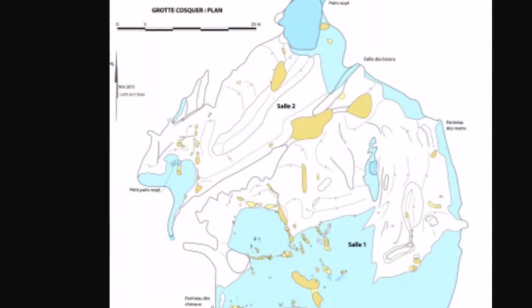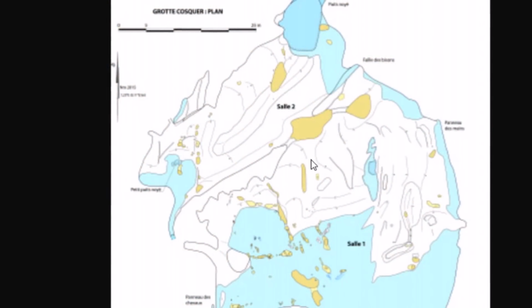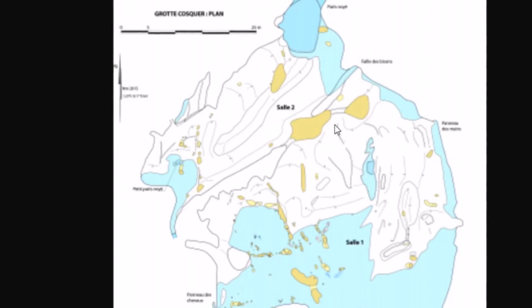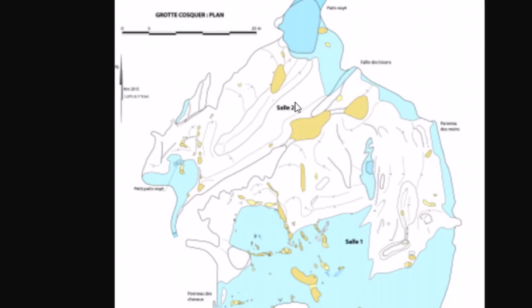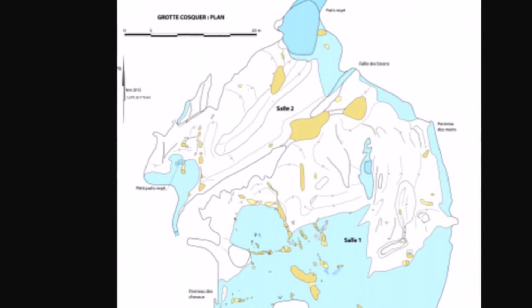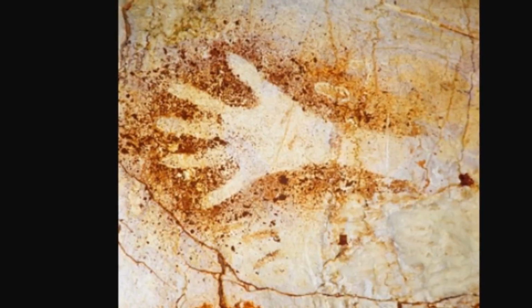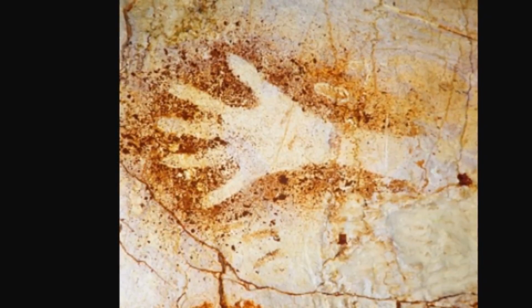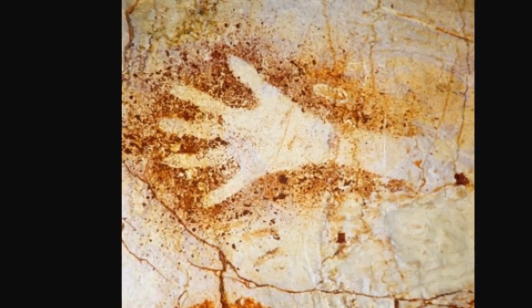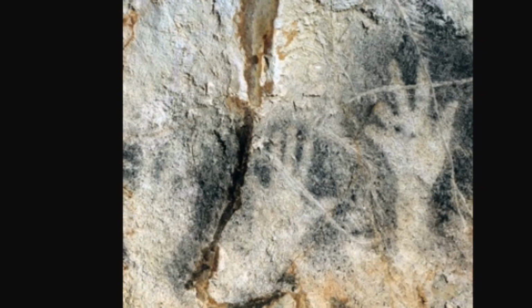Here's a diagram of the Cosquer Cave, and I should just say it singularly. There's only one main cave area in here, 100 meters in diameter. They have found 2 different sets of artwork. They think the animals, the hunting scenes, come from about 20,000 years ago. Then there's about 60 handprints in the cave, and they think this comes from about 30,000 years ago. Not sure exactly how the dating was done, but those are pretty fascinating.